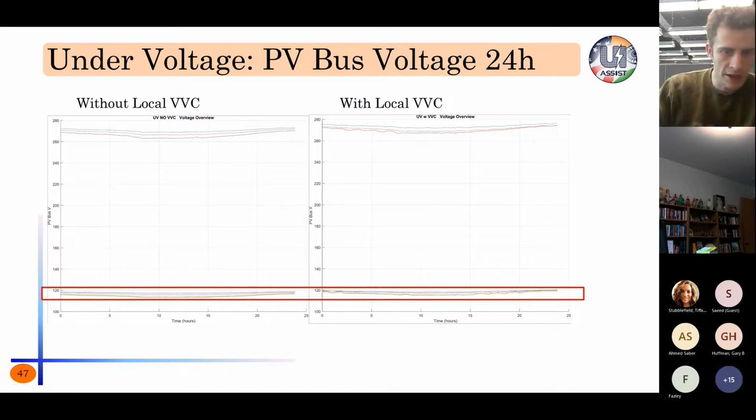So again, just an easier picture to see the whole system. We can see through that red box that it does pull the bus voltages up closer to nominal. It's not able to achieve it quite as well in the local Volt-Var control, where it sags a lot more in the middle, but it still was able to pull it up to a healthier state than without the local VVC.